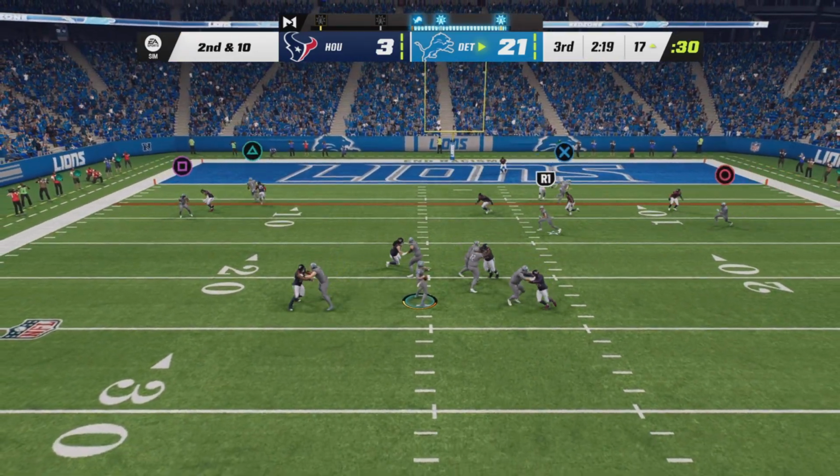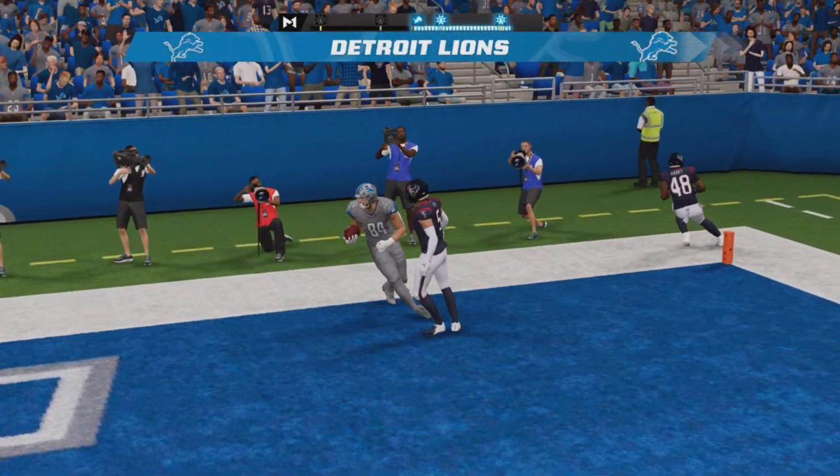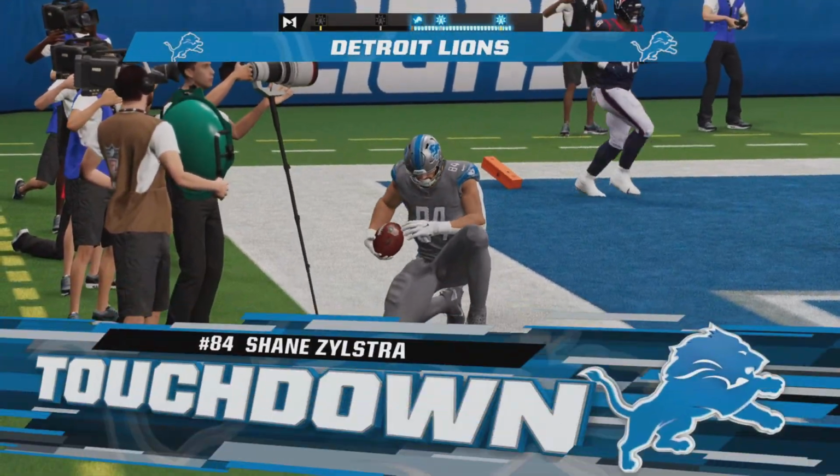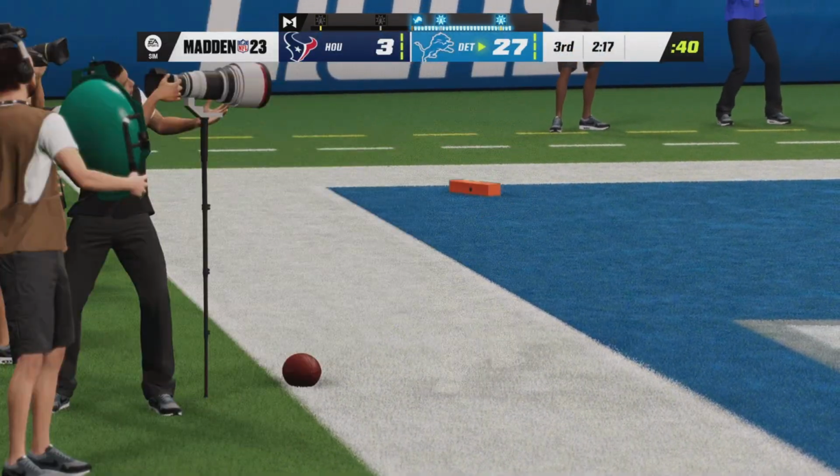Now Goff. And that is caught. Touchdown, Detroit. A great play there. A beast in the red zone.